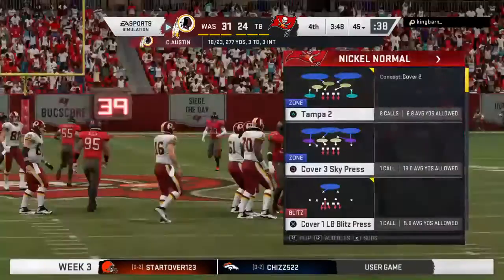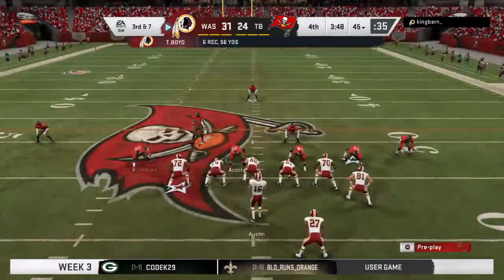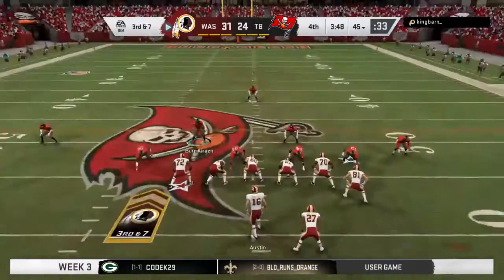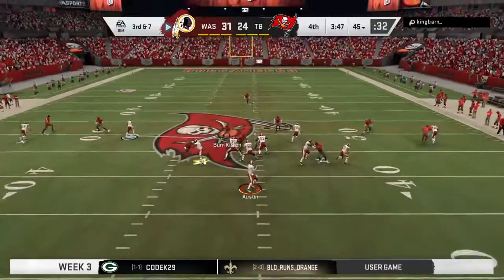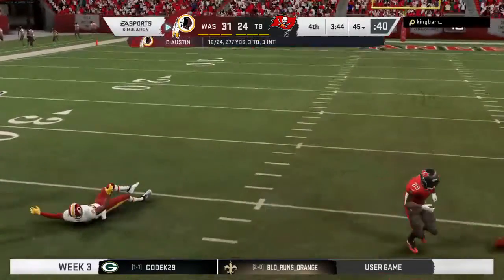Throwing the out route, incomplete. That's Boyd. One of the bigger plays in the game thus far. The crowd getting into it as we come up on a big 3rd down. Back to throw. Austin. And that will be incomplete.